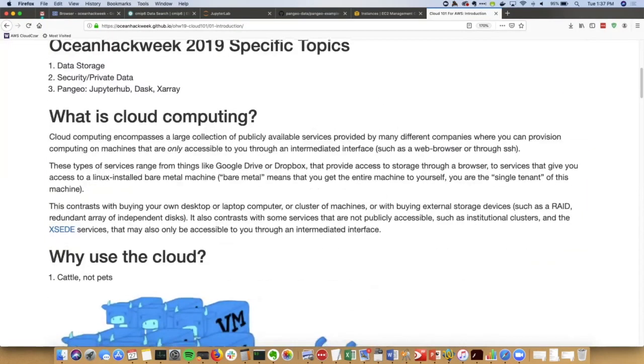And then also there were questions about security and private data. I think there is some confusion about what open source really means, whether or not the cloud is actually secure. If I have a contract from the DoD, what should I be doing in terms of thinking about cloud computing?